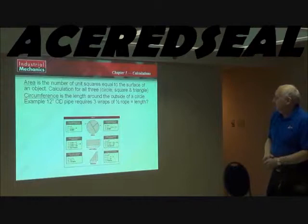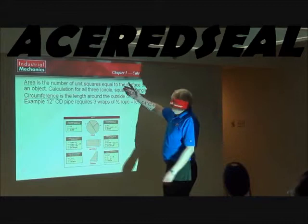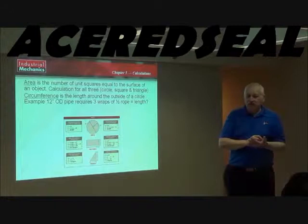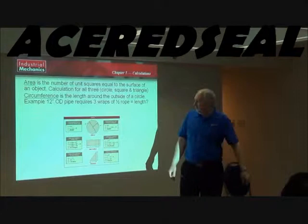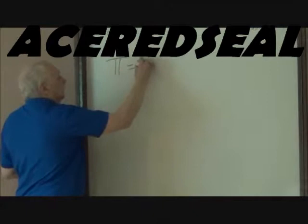So there are a couple of things you're going to have to memorize: area and circumference. There are two formulas you're going to have to memorize. If they don't stick in your head and don't automatically pop out, the first thing to do when you go in, before you start writing, is write down a couple of formulas. Number one, circumference is the diameter times pi. You have to know that.